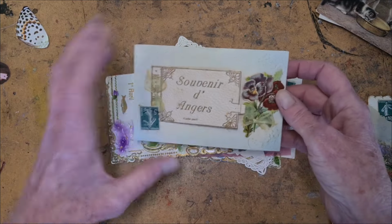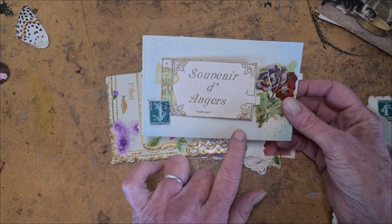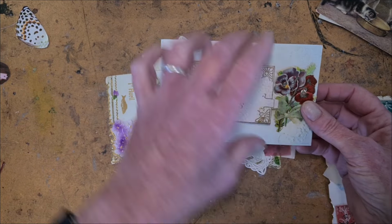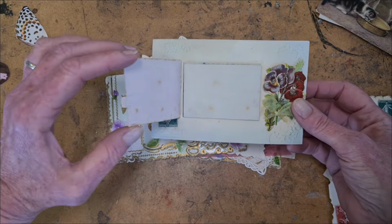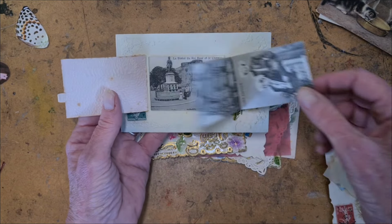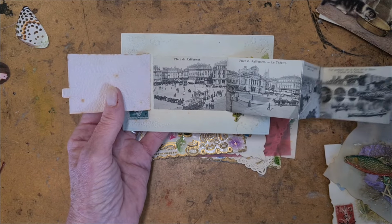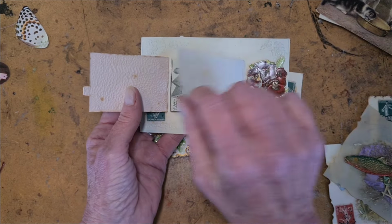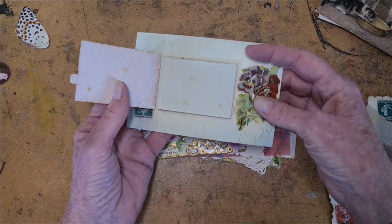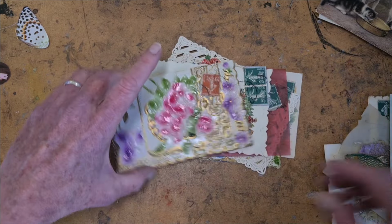Oh, look at this. It's a postcard. It's a souvenir of Angers. So I just love cards that are actually booklets that open and do things. And so when this goes into the altered book, it will just make this page really pop because it moves.